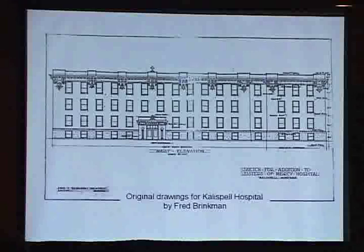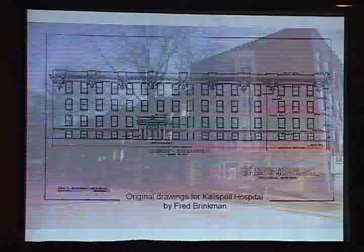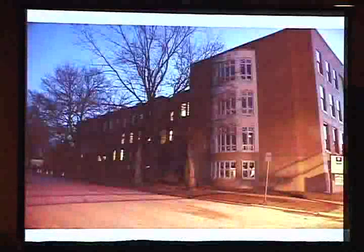Fred Brinkman, a very prominent historic architect, had designed the building originally. It was called originally the Sisters of Mercy Hospital. And this is the building after the fact. They had a concept of a mixed use, commercial and residential.